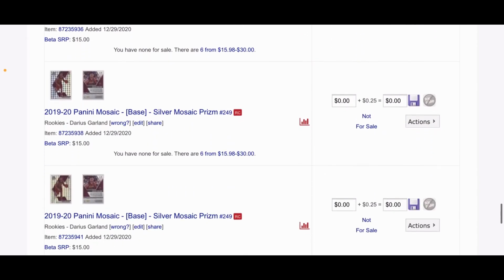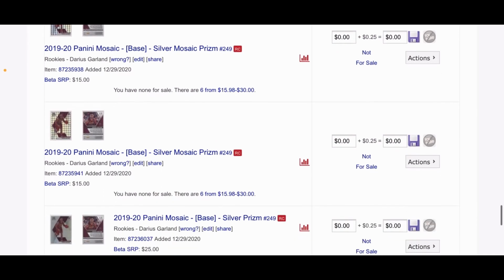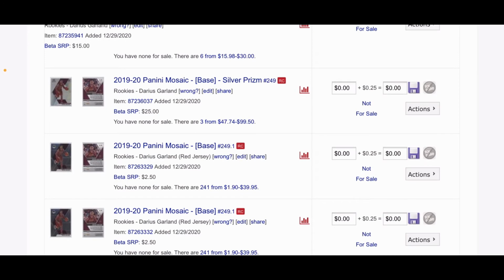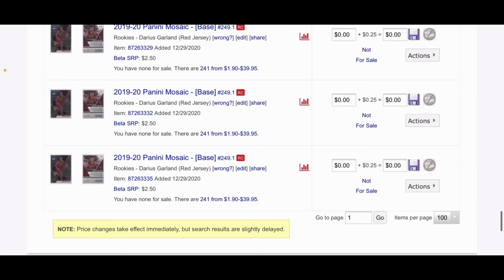Have a lot of Darius Garlands up there. On average, I paid $3 to $5 for those color variants of Mosaic, and they're going for a lot more now. The silvers, I paid $10 on average, $47. The base, I got them for free basically, or $1 or $2. I think that's a cheap buy, a nice buy to go for. One of the cheapest ones of all his base cards. I think the Mosaics are severely undervalued.